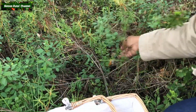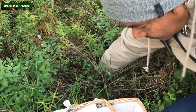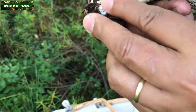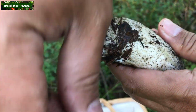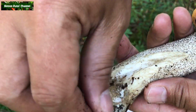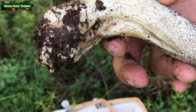And there's this small one here. It's quite beautiful. It's so nice. I like picking small ones like this. This place seems promising. That's the way how you clean mushroom. You don't have to wash this. Okay, we got at least two.